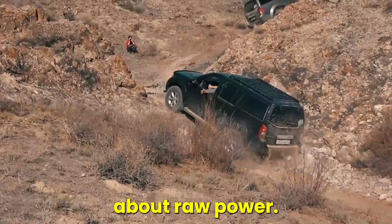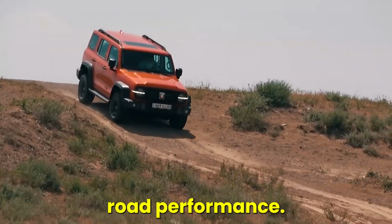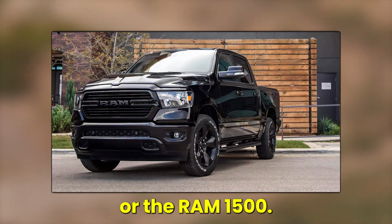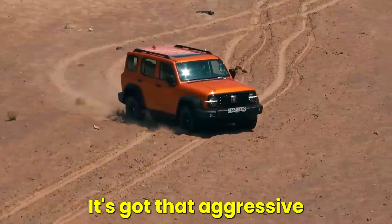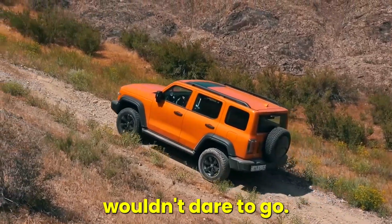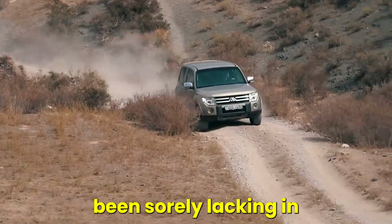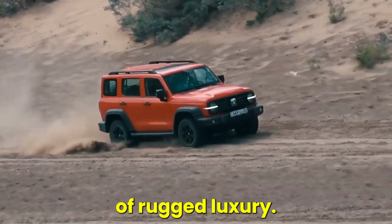And it's not just about raw power. The Tank 300 comes with a live front axle, ensuring maximum off-road performance. It's built to go head-to-head with American icons like the Ford F-150 or the Ram 1500. And trust me, this V8 is no joke. It's got that aggressive off-road stance and will take you places most American trucks wouldn't dare to go. Plus, with hybrid tech, you get both power and efficiency, something that's been sorely lacking in American off-roaders. Get ready for the future of rugged luxury.